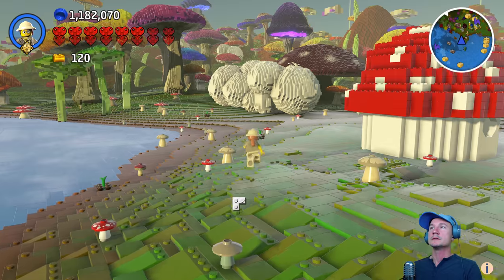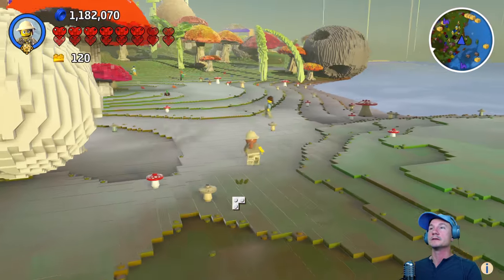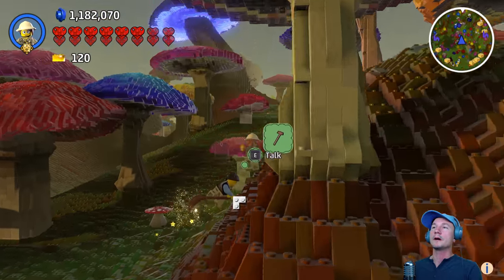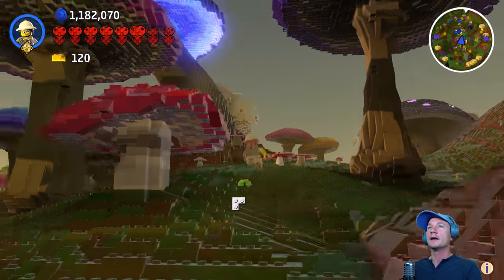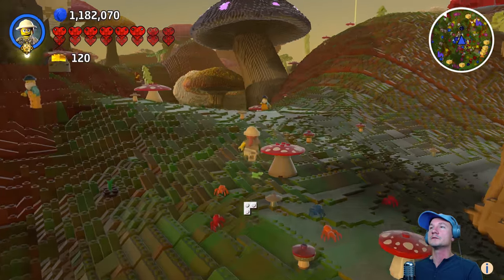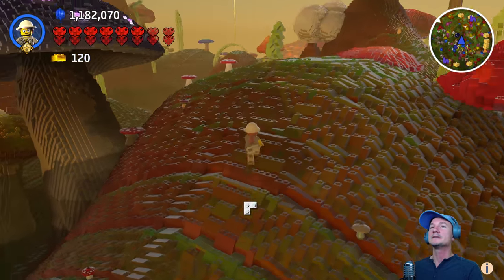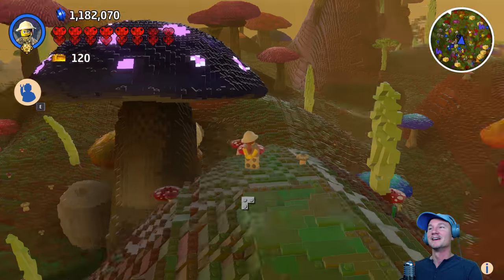Okay. So maybe we get, I know I keep saying this, but let's get one more gold brick, just cuz. Let's go and, oh, you guys, the mushrooms are so cool. I love the glowing purple underneath the mushroom. It's really neat. All right, let's go this way. I haven't seen that yet. It's a polka dot mushroom. Look how cool that is.